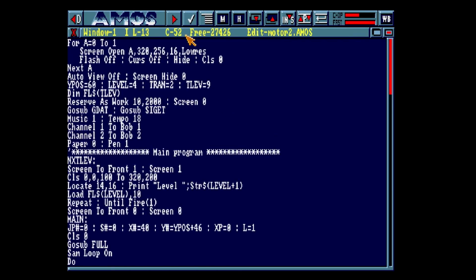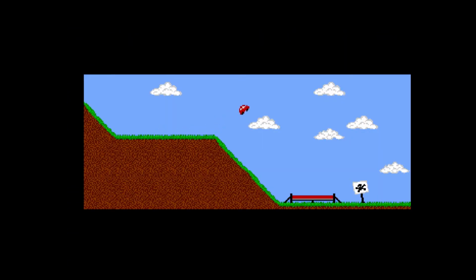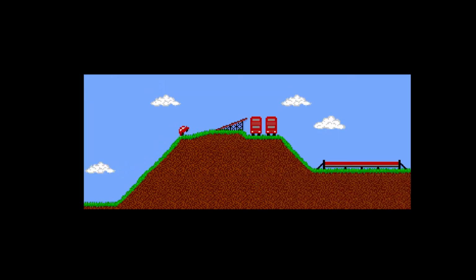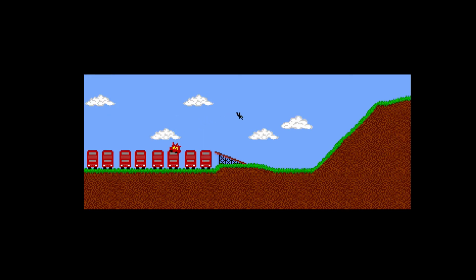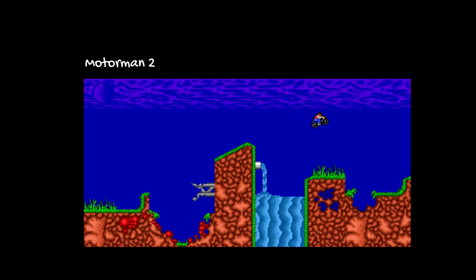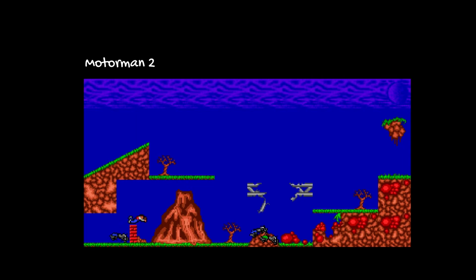Prior to that, one of the experiments in Amos was something called Motorman, which was my version of Daredevil Dennis, where you'd ride over terrain and you'd hit a bus or something like that and you'd fly off in exactly the same way that you did in Daredevil Dennis. It was such a simple mechanic because it didn't require any enemies or moving obstacles, it was just static screens, it was nice and easy. And then art college happened.